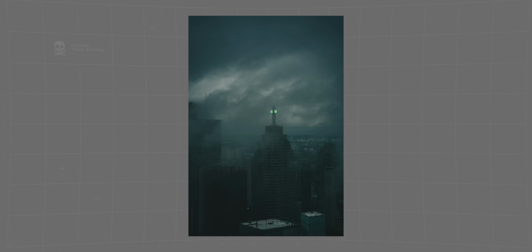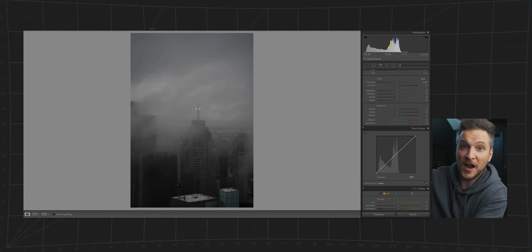So a lot of people might not like the edit, but if we just skip ahead to the finished product, that's what I came up with. It just felt like it needed that extreme mood. It looked like Gotham. It looked like this is where Christopher Nolan would be shooting the next Batman if he was to do that. Please do that.